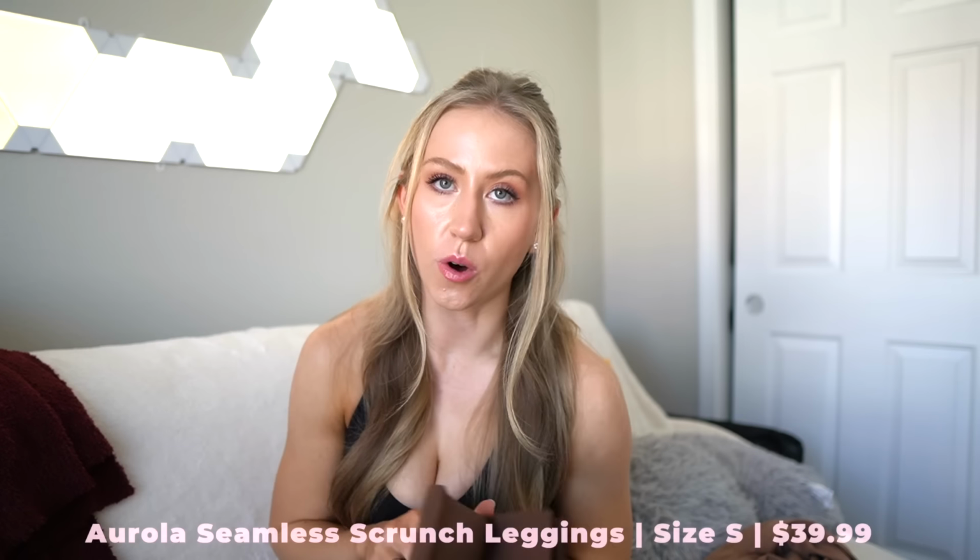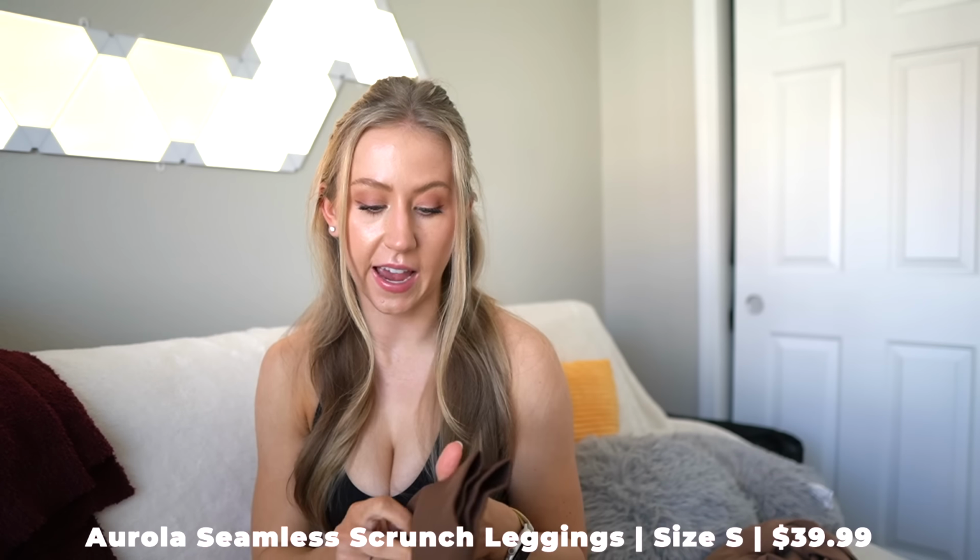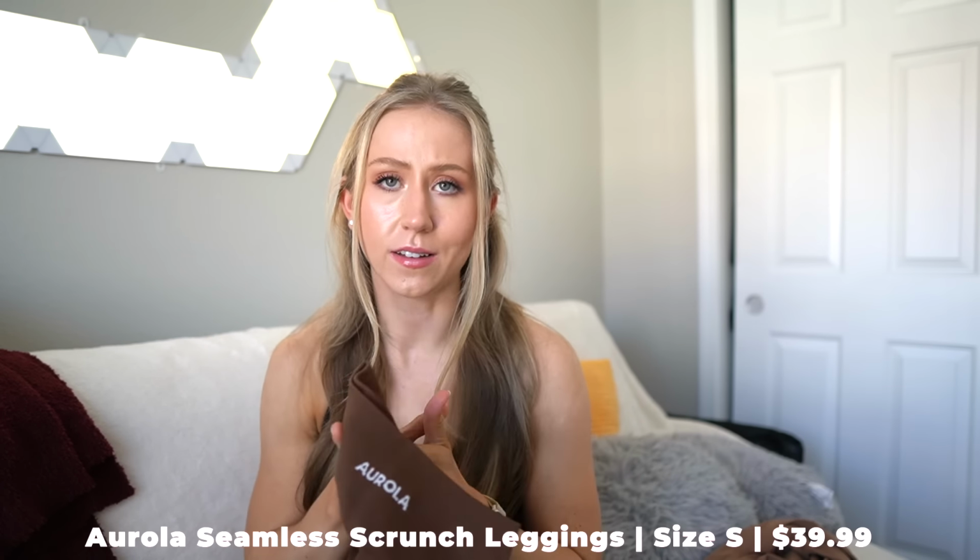Next, people on TikTok are always talking about the Aurola seamless leggings. I have tried these, but it's been a while, so we're trying them again. So these are the ones that are $39.99. Like, that's not even like affordable anymore. For me, for it to be like a good Amazon legging, it has to be like good quality. Like, I don't want anyone looking at me and being like, those leggings are cheap.